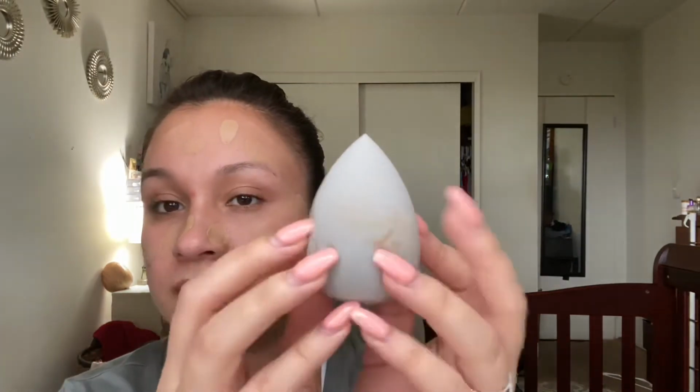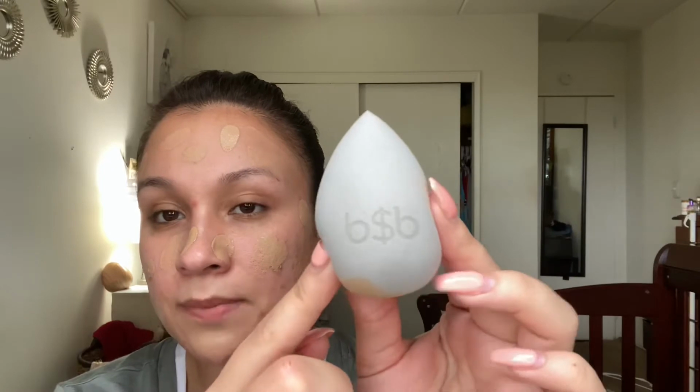I'm using a new sponge. I just made it dirty, but this is from the $1 Billion Brow Company, and we're gonna use this to blend it all in. And it's really soft and bouncy. I think I still like my e.l.f. sponge better, but I don't think it's sucking in the product any more than a normal other sponge I would use. The foundation smells good, but it's not overpowering.